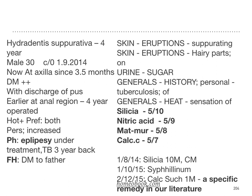So we took the rubrics in this case: skin eruption separating, skin eruption hairy parts, urine sugar, general history, personal tuberculosis, general heat sensation of. Silicea, Nitric acid, Natrum muriaticum, and Calcarea carbonica are the main remedies. But in this patient we prescribed Silicea initially without much benefit. When we prescribed one dose of Syphilinum as an intercurrent remedy followed by Calcarea sulph, we got good improvement from the Calcarea sulph. Calcarea sulph is a specific remedy mentioned in our literature for hidradenitis suppurativa.